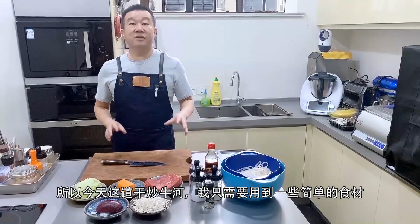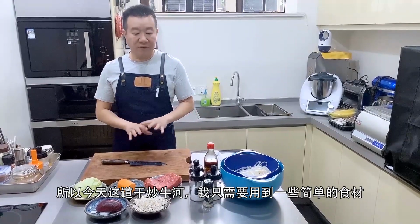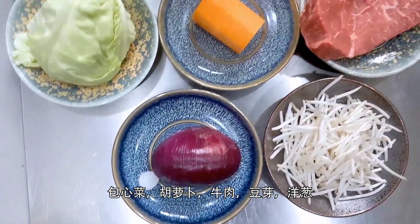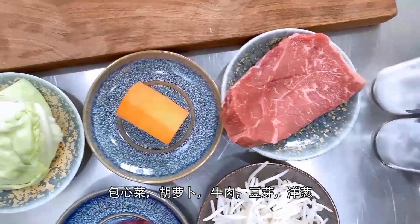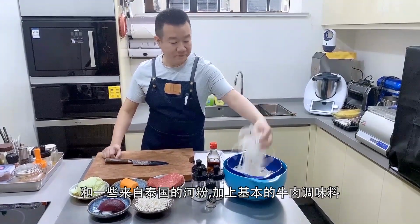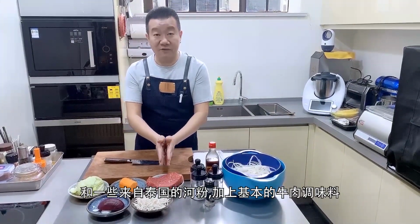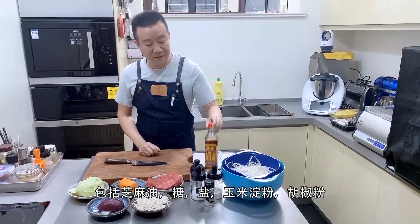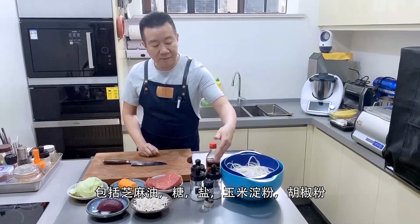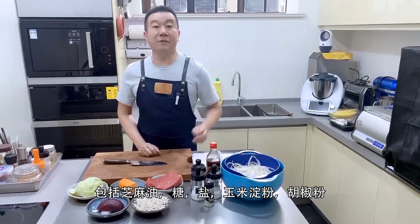Today, for this fried rice noodles, we are going to have very simple ingredients: cabbage, carrots, beef, bean sprouts, onions, and some rice noodles from Thailand. Some basic seasonings for our beef consist of sesame oil, sugar, salt, some cornstarch, and some pepper.